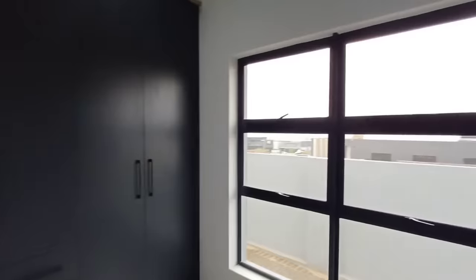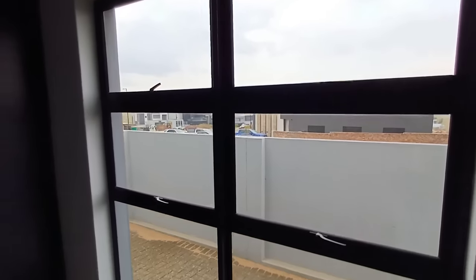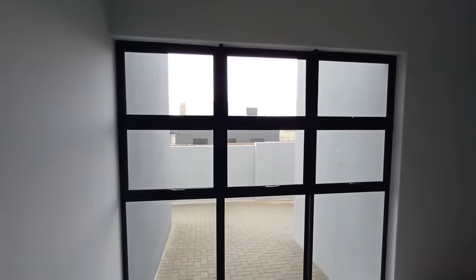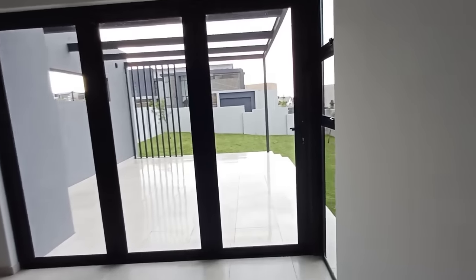Very nice. And again, from this bedroom, there's a nice view. It's raining right now. You can see the mountains. Very nice. Love it, love it, love it. You can get plenty of nice breeze through these windows because there's six of them that you could open up. Let the nice breeze in. Very nice. So I'll give you a full view of what it looks like.